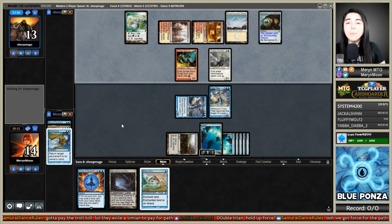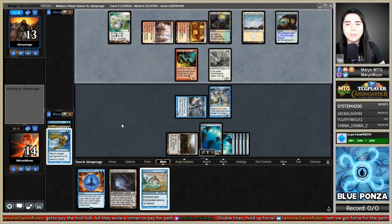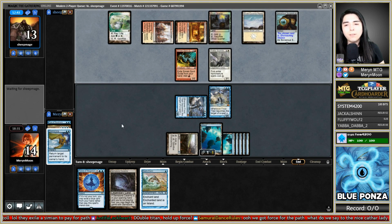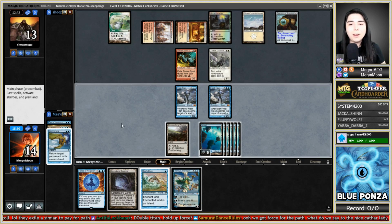I'm surprised they didn't chump with Thalia there, because I think they need that Thalia gone. And I'm going to be able to color screw them here with Seize Claim as well. Ghost Quarter. Now all I have to do is just tap down both of their blockers. Actually, no, they would live on one. I gotta deny their mana for another turn.